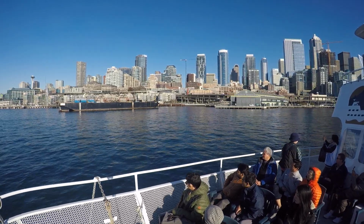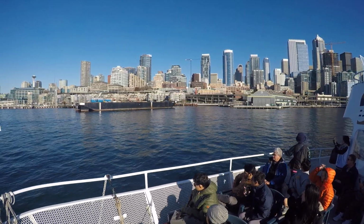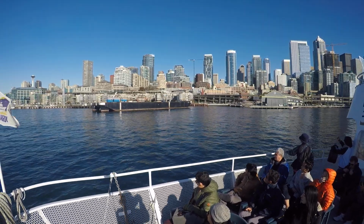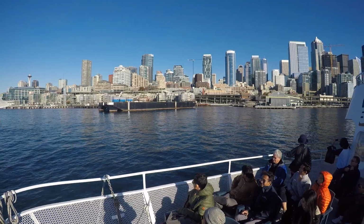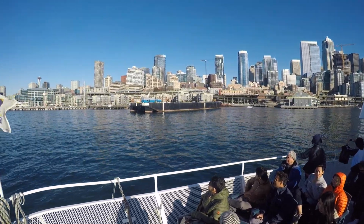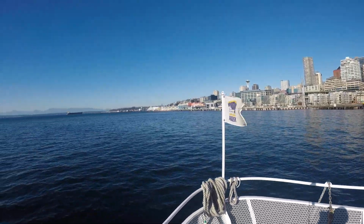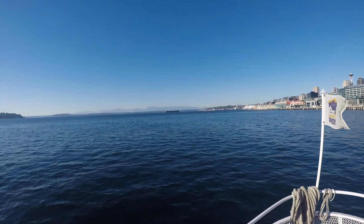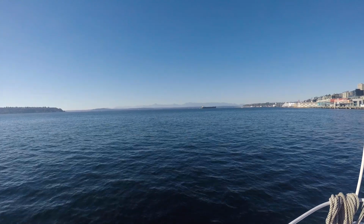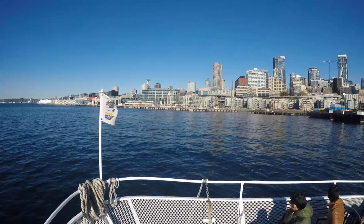Off to the right, we just passed the Seattle Aquarium at Pier 59. The Seattle Aquarium is really a great institution here, because there are no trained animal acts over there. There's nothing like you would see at SeaWorld. Most of the animals over there are native species to the Puget Sound region, so you can go and see a lot of amazing local wildlife without having to put on any scuba equipment. They primarily operate as a research and educational institution, so that's really awesome.